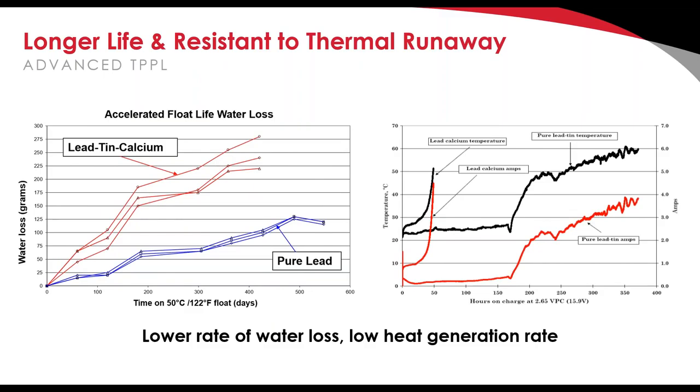And on the left here, we have the water loss with pure lead versus lead calcium. So you can see how with the pure lead, the water loss is at a much lower rate versus the lead tin, and again, that's because of the higher efficiency and how it can recombine those gases internally back into electrolyte. On the right, we have the relationship between amps and temperature while charging for lead calcium versus lead. At the bottom is the amps and the top is the temperature. So it is increased for the lead calcium versus TPPL, which is pretty on par.